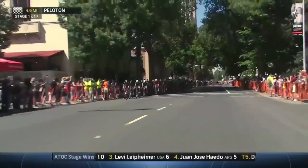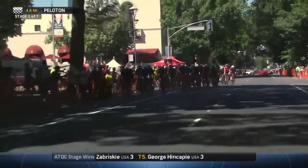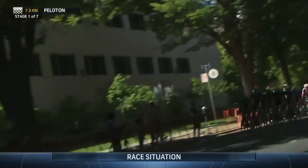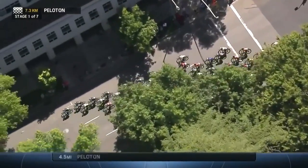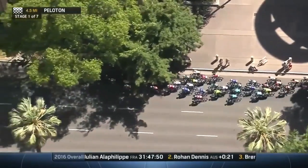Yeah, it's a question of biding your time and having big firepower. You really need, I mean, the ideal lead-out train needs to have 4 riders remaining with firepower for the last 2 kilometers, and then still having a rider up towards the shoulder of your sprinter inside of the last kilometer.